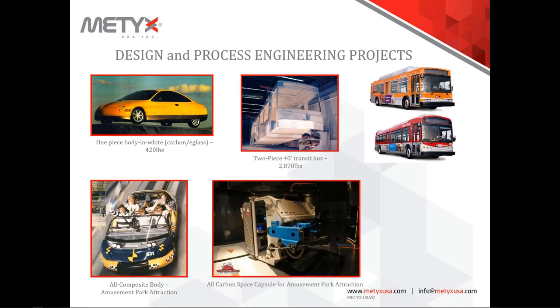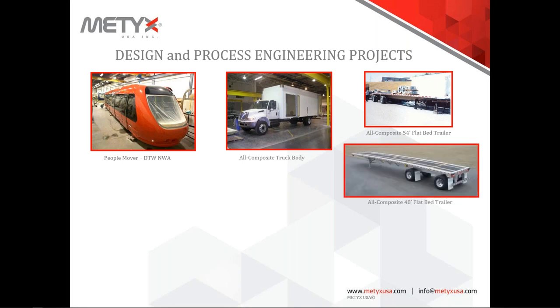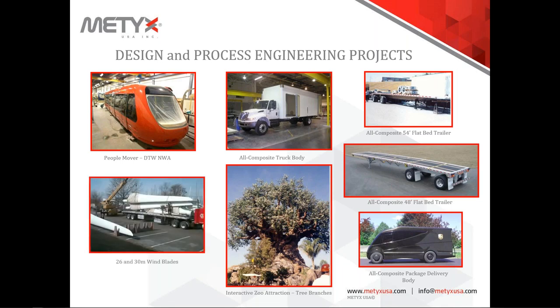Amusement park ride, you may have been on it, as well as a capsule. People mover, Detroit Northwest Terminal, composite truck bodies, trailers, flatbed trailers. There's no metal on that other than the landing gear and the axles, obviously. Everything bolts to the composites. Package delivery car, and a tremendous amount of branches for an interactive zoo that you might be familiar with, and a host of wind blades. My personal footprint was on the 26 and 30 meter blades from Mitsubishi.